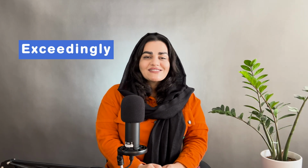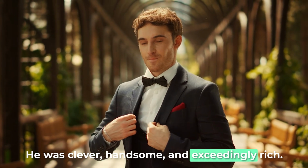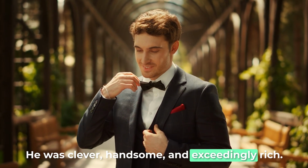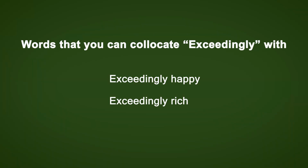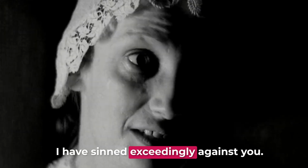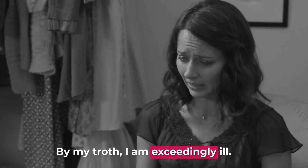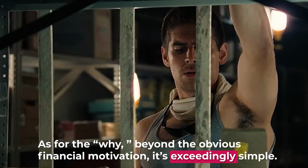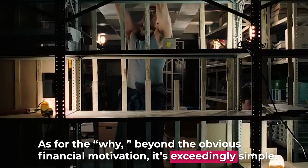Here is the 23rd one in our list. Exceedingly. For instance, he was clever, handsome, and exceedingly rich. Here are the collocations. Exceedingly happy, exceedingly rich, exceedingly harmful. I have sinned exceedingly against you. My troth, I am exceedingly ill. As for the why, beyond the obvious financial motivation, it's exceedingly simple.